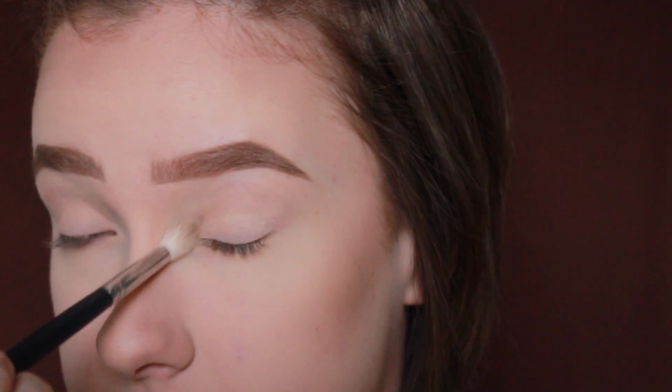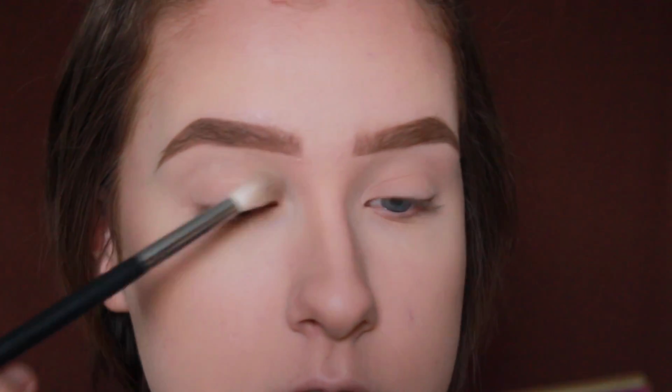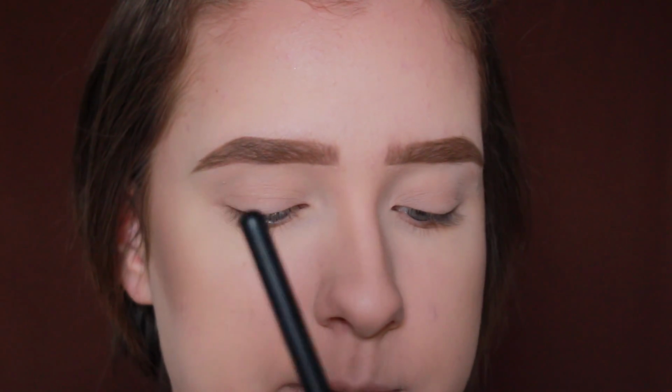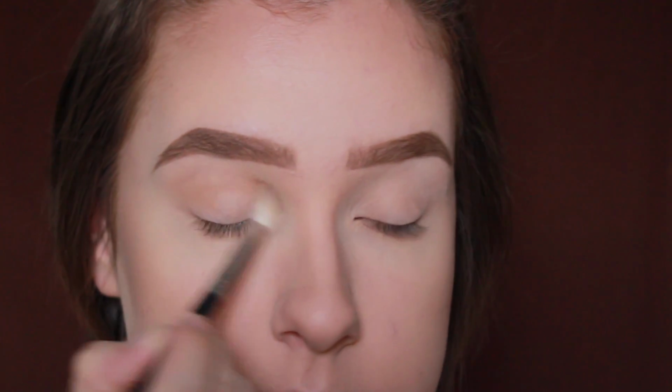I don't prime the lids, I make sure to put concealer and stuff on them, and then I make sure to set them so we don't get any skips in the inner corner, like right in here. So I will take Smarty Pants and wrap that through the crease.